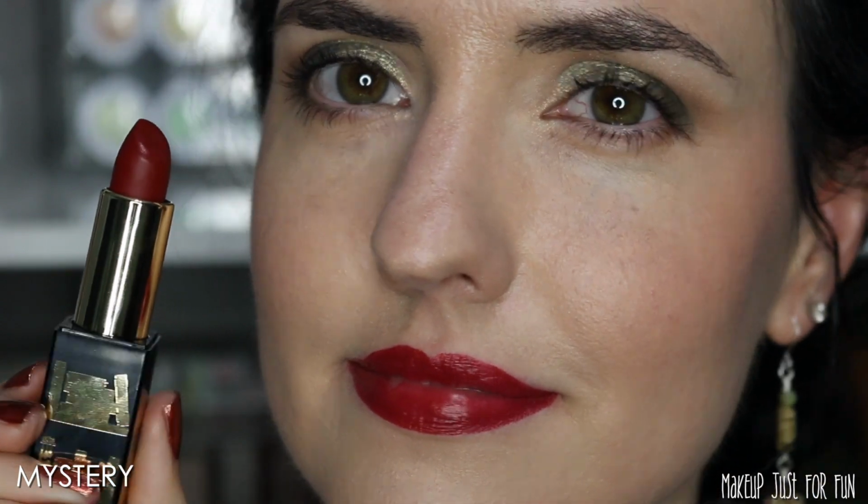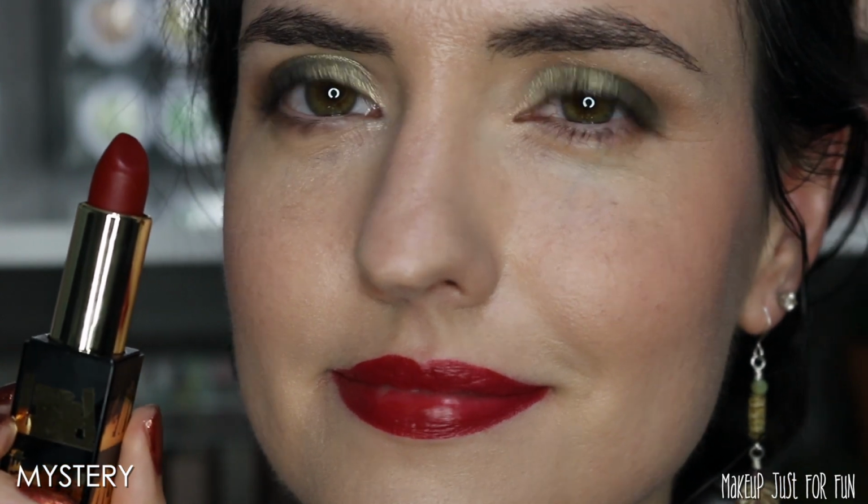Then we have a slightly deeper red offering. This one's called Mystery, and this is also a very neutral undertoned type of red. Again, I do think this one's more blue-based, but I think it's that nice middle neutral zone that's going to flatter a lot of folks.